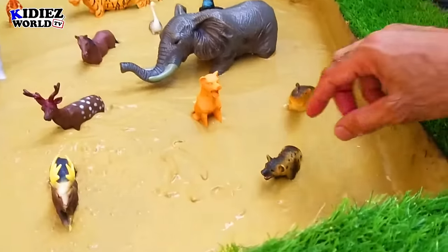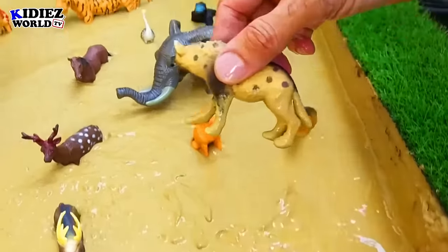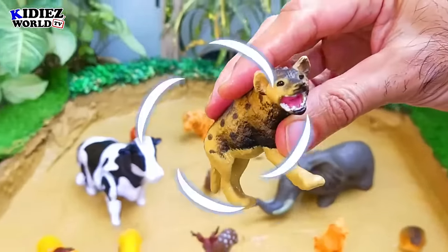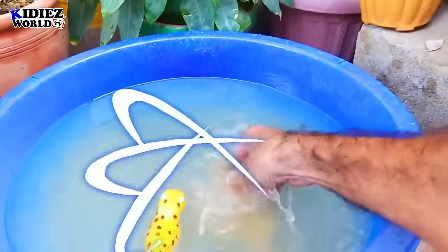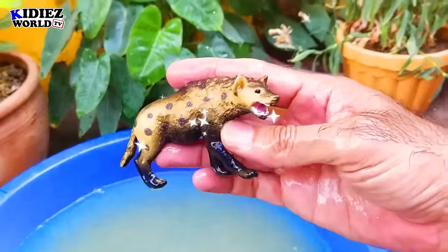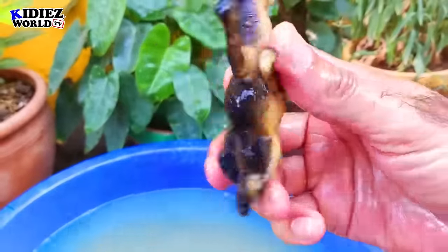And the next we have is hyena. Hyena is a small wild animal with very sharp teeth. Hyena looks like a wild dog.